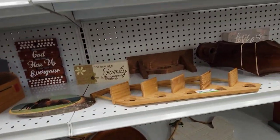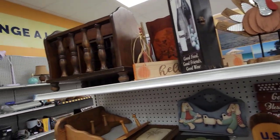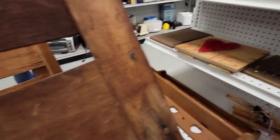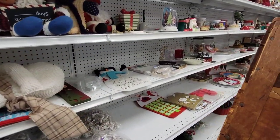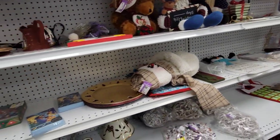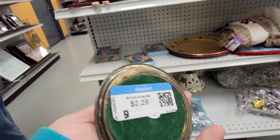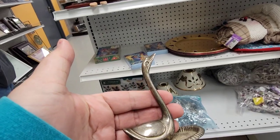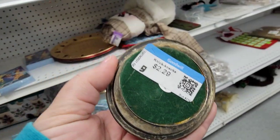I find a lot of primitive things in the store, and I wonder how many of you decorate with primitive items. My whole house used to be primitive, and now it's more of the farmhouse style. Let me know down in the comments. We picked up this swan ring holder. It's silver plated.